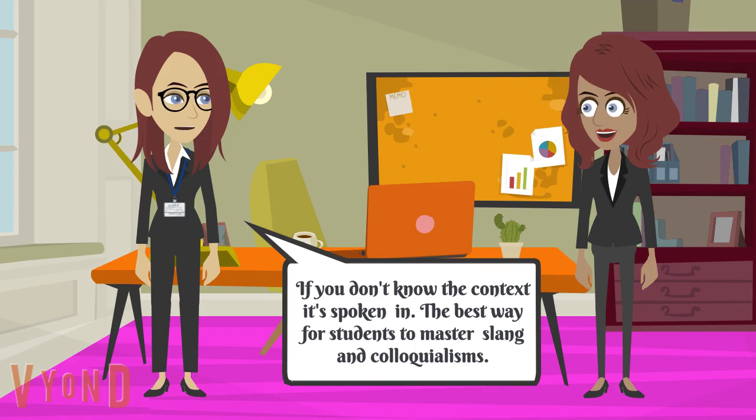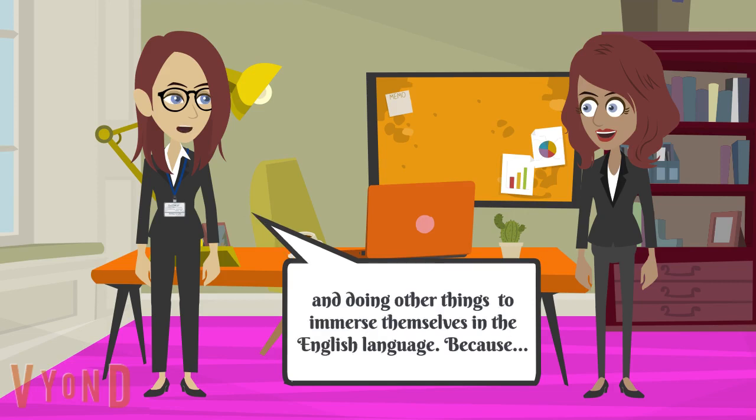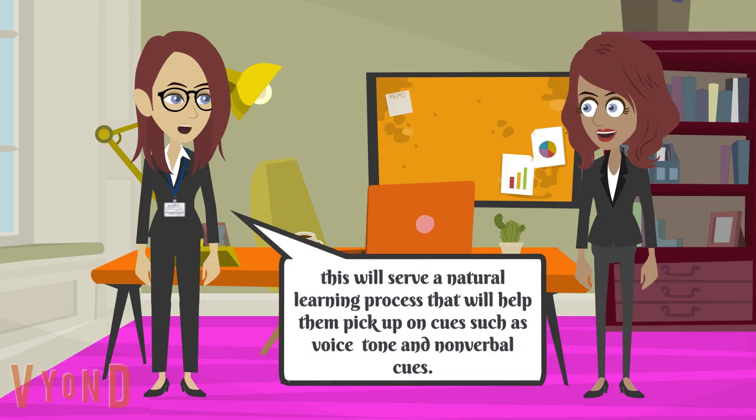The best way for students to master slang and colloquialisms is through talking to native speakers, listening to pop culture movies, songs, series, and doing other things to immerse themselves in the English language. Because this will serve a natural learning process that will help them pick up on cues, such as voice tone and nonverbal cues.